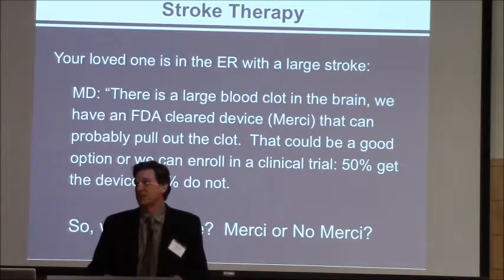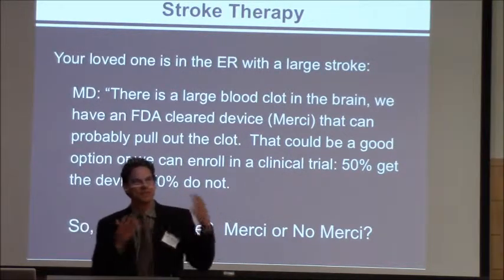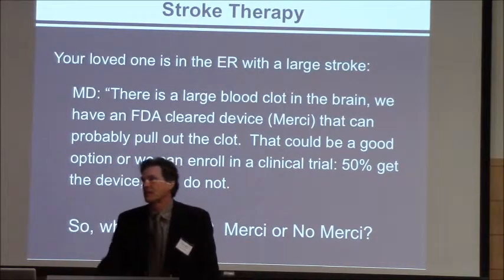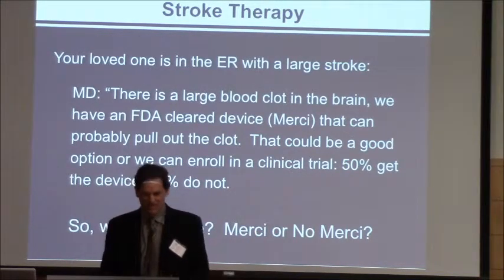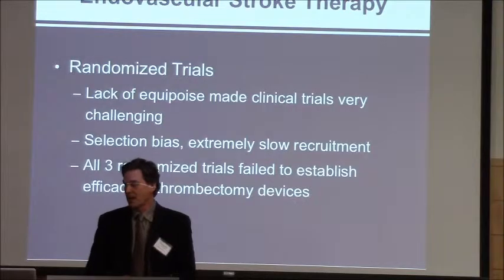Imagine trying to do these trials. These trials have been incredibly difficult. And imagine what type of patients get enrolled. If the doctor thinks this is a good candidate to go to the cath lab, they're not even going to offer the study. If the doctor thinks, well, this patient is debilitated, elderly, there's some reason that I think the cath lab is not a good choice, maybe I'm going to offer the treatment. So this can lead to tremendous bias in the results of the clinical trials.